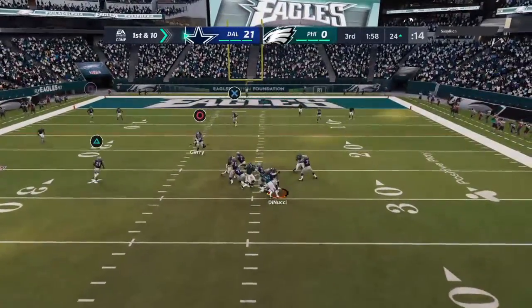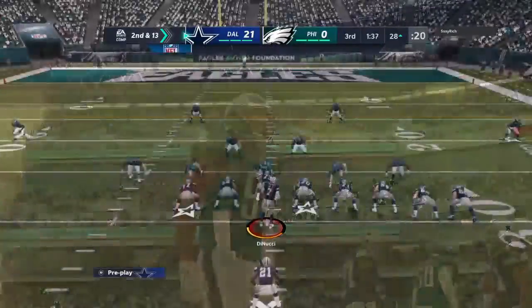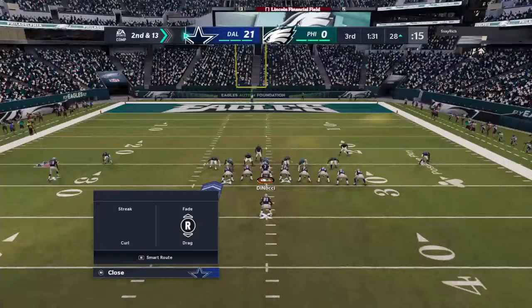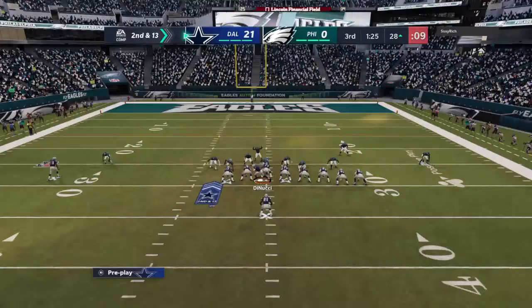DiNucci. And they're going to get him. He's sacked back around the 28. That's his second sack of the game. And the best defensive ends, they do their homework as much as offensive guys do. They know how to beat the offensive lineman across from them, what moves they need to do to set them up. This guy's been pretty good at it all game long.